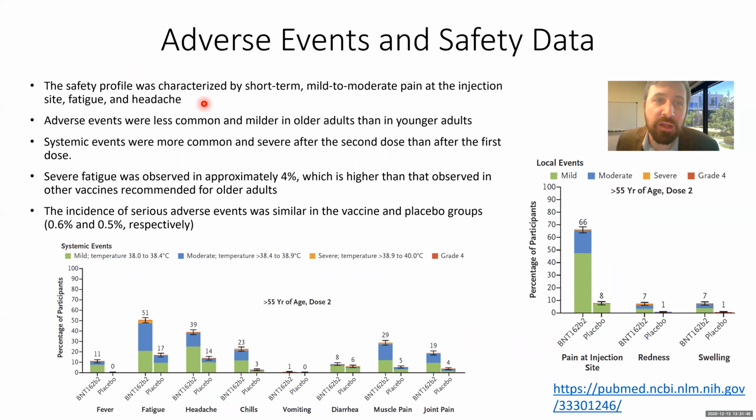So the adverse event data, the safety profile was characterized by short-term, mild to moderate pain at the injection site, fatigue, and headache. Adverse events were less common and milder in older adults compared to younger adults, surprising but good news. Systemic events were more common and severe after the second dose than the first dose, and severe fatigue was observed in about 4% of patients. So this is the most common severe adverse event. And this is observed at higher levels than is what commonly used in older vaccination for the geriatric populations, including your kind of standard flu vaccinations.